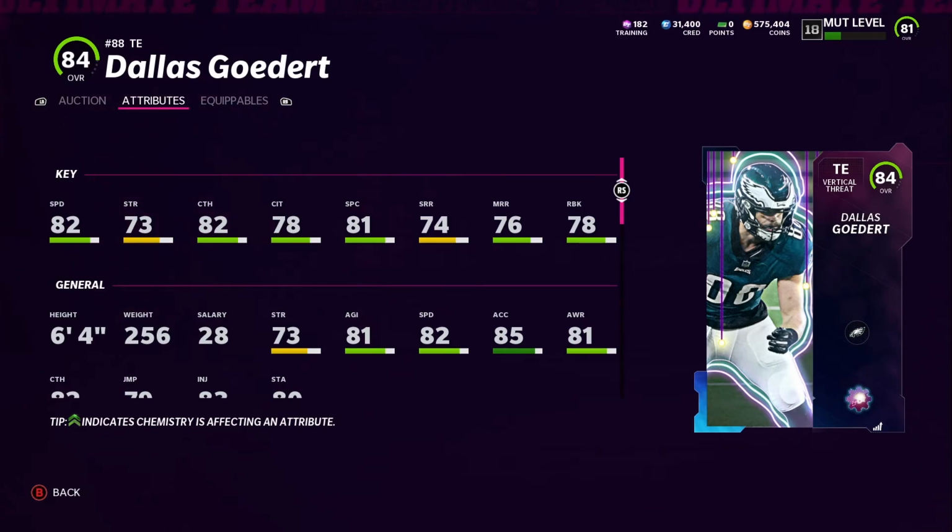I mean, 84 overall, you can probably build him for under 30,000 coins too if you can snipe the cards, but 82 speed is absolutely phenomenal, 82 catching. I mean, once again, he just looks like a stud card, so I would 100% recommend Dallas Goedert for you for under 50,000 coins, and now we're gonna head to under 75,000 coins for the best overall tight end.